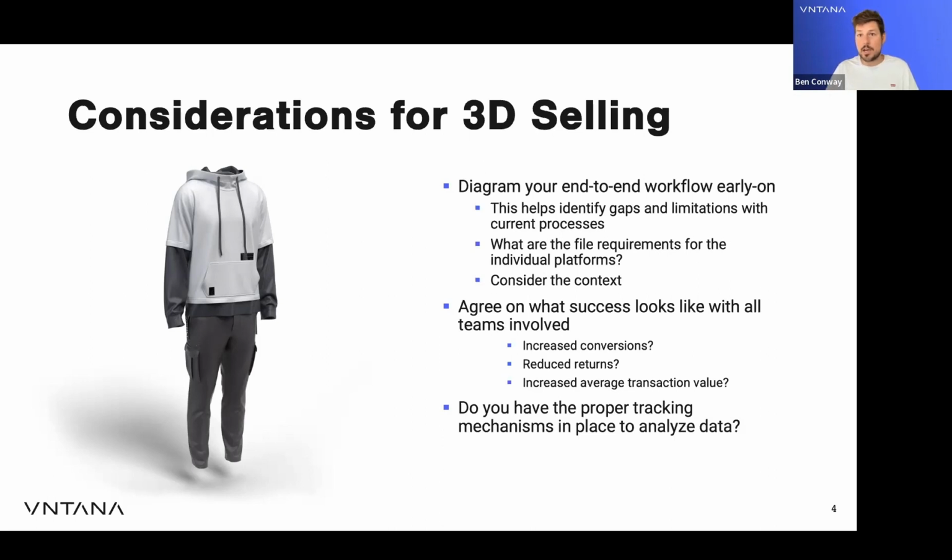So diagramming that will help identify any gaps, any current processes that might be lacking. Oh wait, this doesn't scale. Oh wait, this person needs a different sort of file format. Do we have all the data from PLM associated with this 3D asset to put somewhere else? There are lots of questions that come up when you're diagramming this.